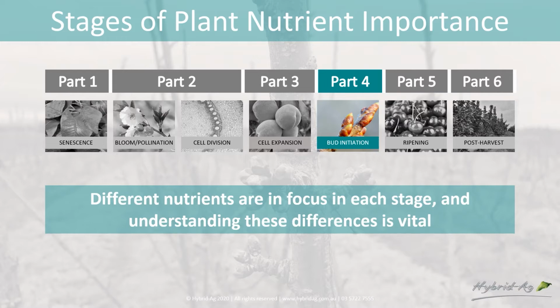It's important to understand and think about each of these stages separately, even though at times we experience more than one of these stages happening simultaneously through a growing season. Understanding the requirements of each stage helps us to monitor and address the needs of the plant through the season. Exceptional yields and quality come when a plant experiences little to no stress and or nutrient imbalances across any of these stages.